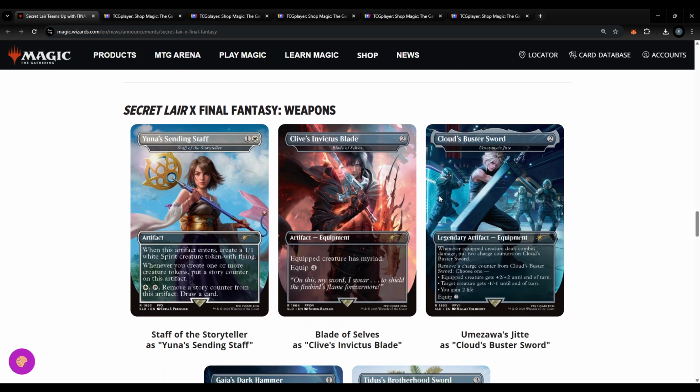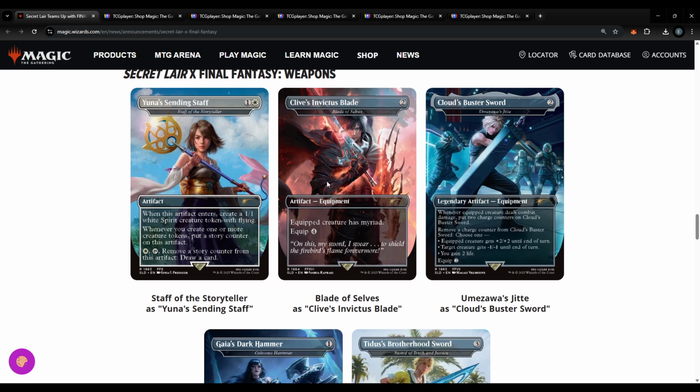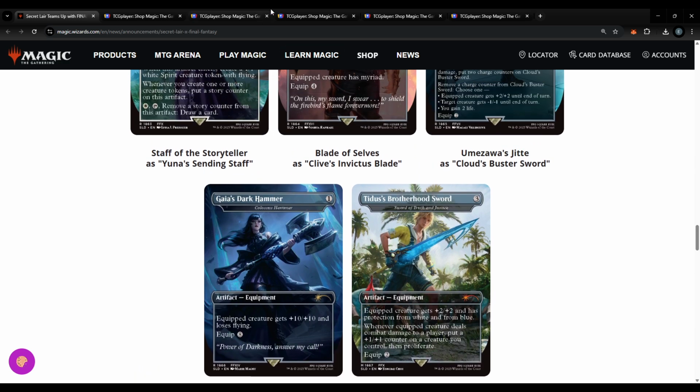All right, the last one is the weapons one. Also pretty darn good. The art is amazing. Look at this Clive's Invictus Blade. Wow. You have Cloud's Buster Sword, Yuna's Sending Staff, Gaia's Dark Hammer, which is Colossus Hammer, a really good card, and Tidus's Brotherhood Sword, which is the Sword of Truth and Justice. Also a really good card. That's also worth some money.